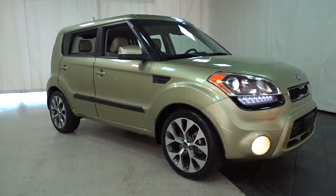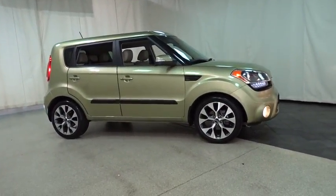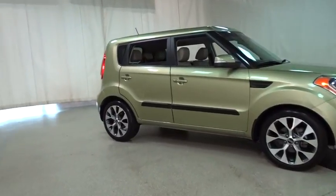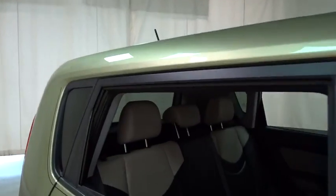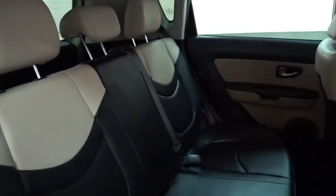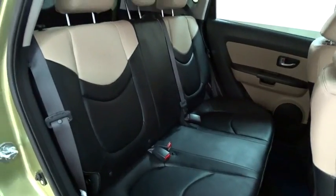The 2013 Kia Soul. The Soul is quick and ready with its innovative, catchy style, a sharp, roomy, and well-fitted cabin, and a comprehensive list of safety and fun features. This vehicle has less than 15,000 miles. Here are some of this vehicle's great options.